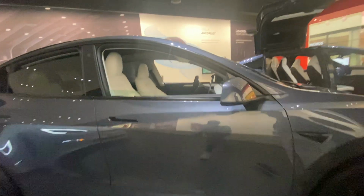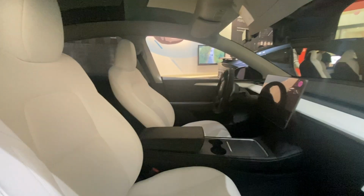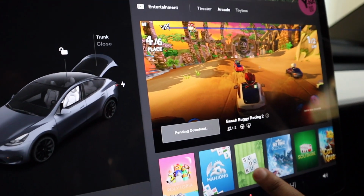Oh, look at how cute this is. Look at the white seats, yeah. Yeah, this is the one. This is so cute.